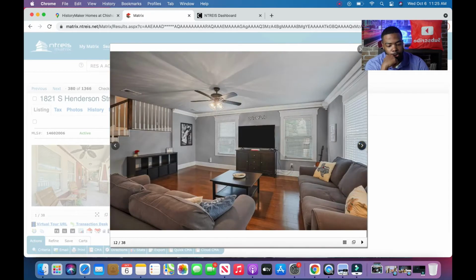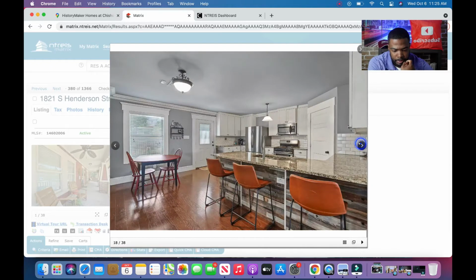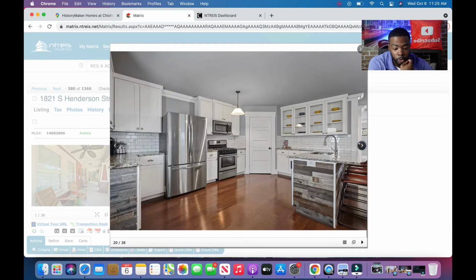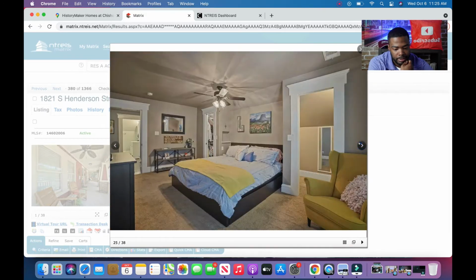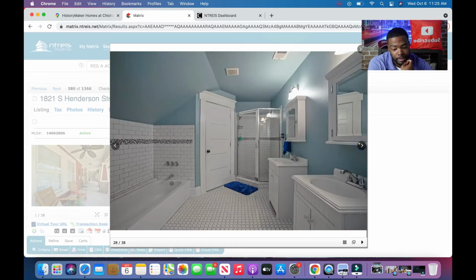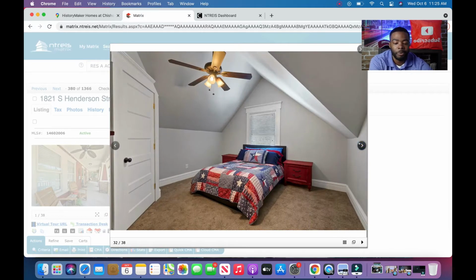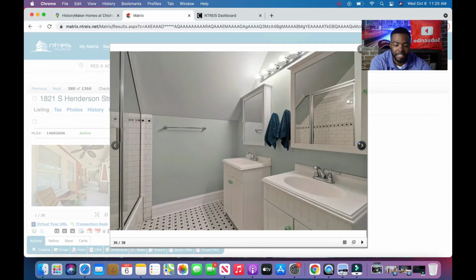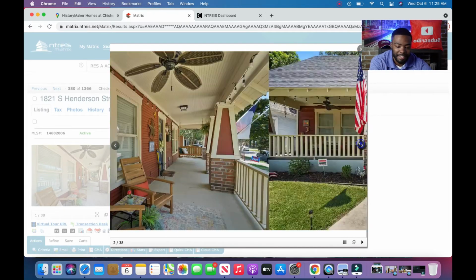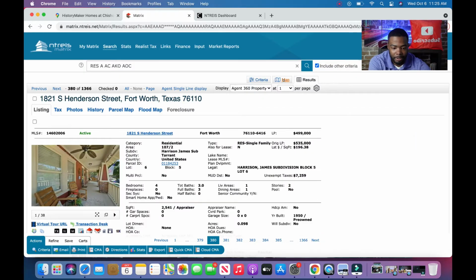This is really cool. As you can see, it's older, but it's really nice. So if you like a house like this, you can say, hey, I'm trying to move to Texas and I want a house just like the one that you showed in Fairmount. Or you can timestamp it, whatever, but yeah, this is what a house in Fairmount's gonna look like. Okay, so let me go back to the map.